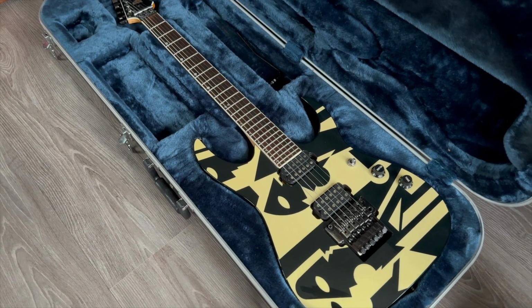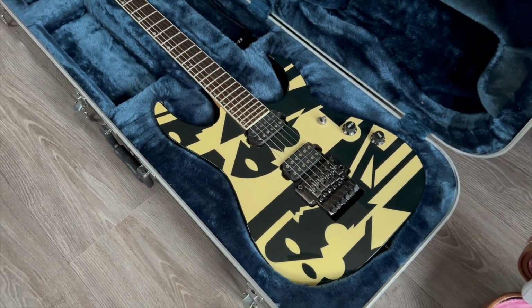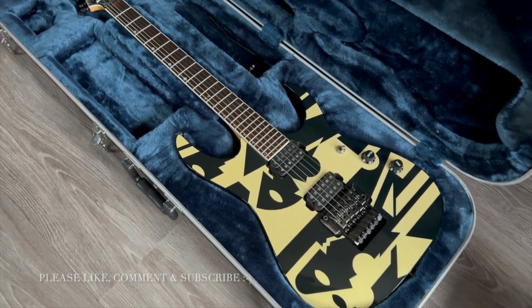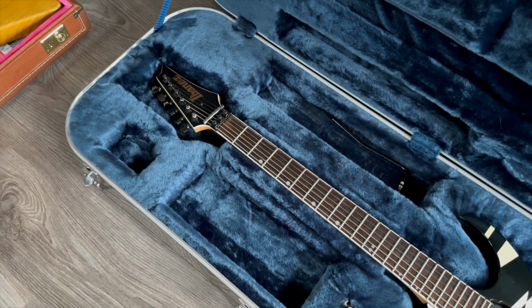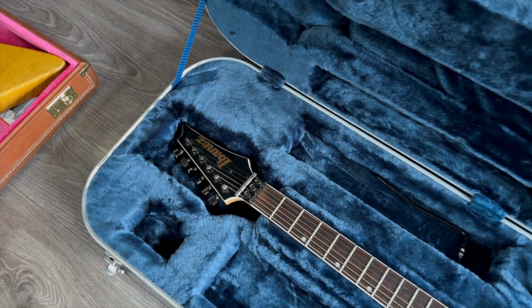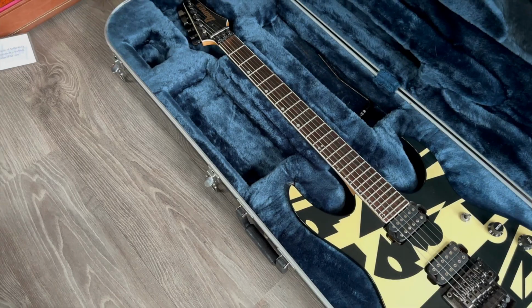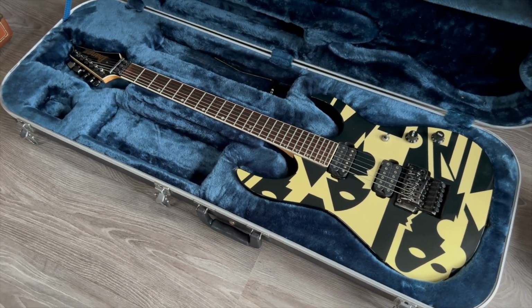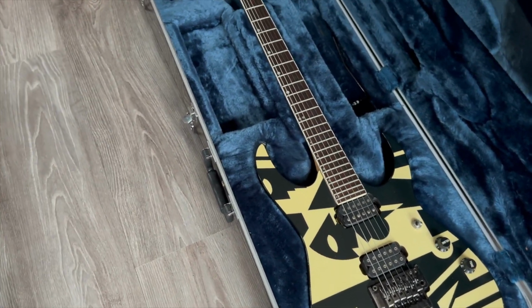This is the John Petrucci JPM P3, the black and white with the Picasso heads. Original pickups, original hardware. It's all there. Original case. Only thing replaced is this one. But I will see in the storage if I have one to give with the guitar. Pretty excited to see how quick this will go, because they're pretty hot.